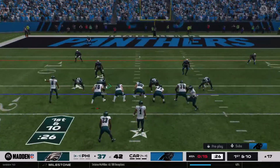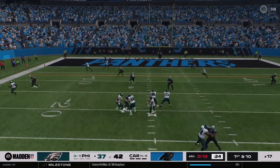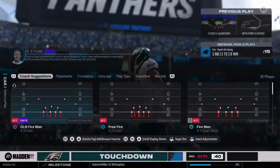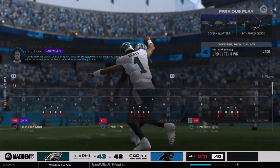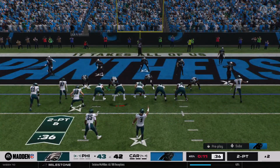And in motion is Brown. Again, Hurts. And this is a touchdown. They were not going to be denied, and they have taken the lead here in the final minute of play.